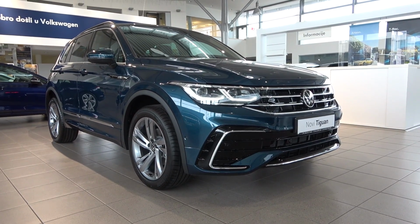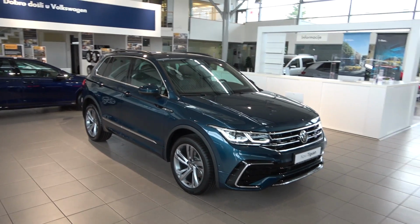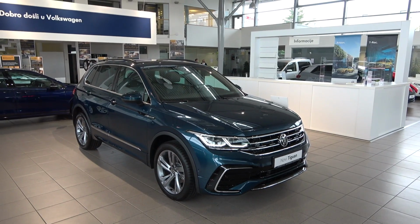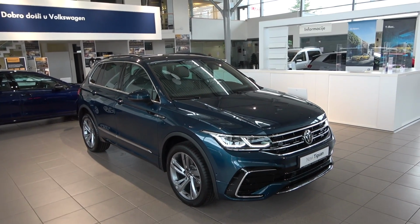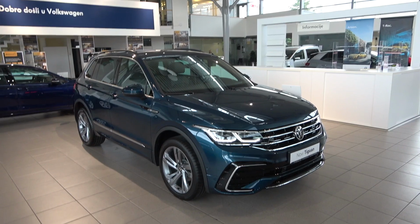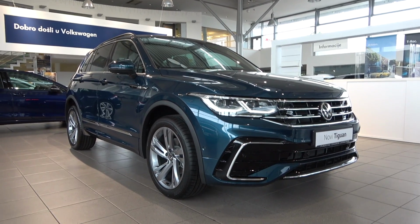Today we are at this lovely Volkswagen dealership where I'm going to show you all the details of this car, the facelifted Volkswagen Tiguan. It's a very important model for Volkswagen. I have the key here because this facelifted version comes after a few years on the market, and the Tiguan is the most popular car in the Volkswagen group. Almost 1 million examples were sold last year, and now it has the new looks to perform even better on the market. So what's new?